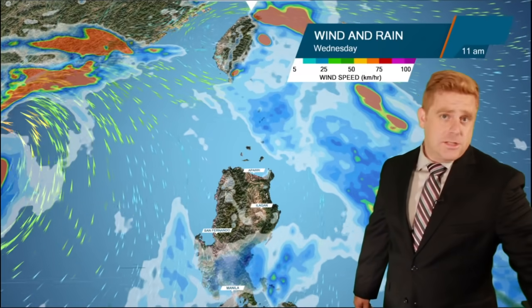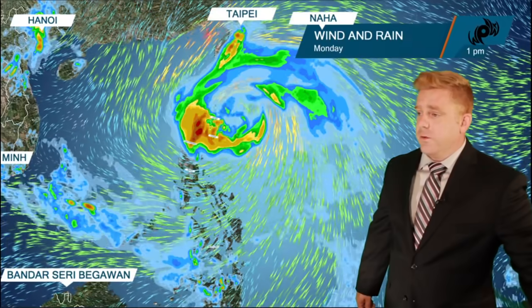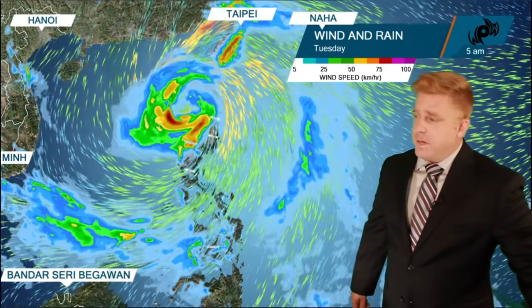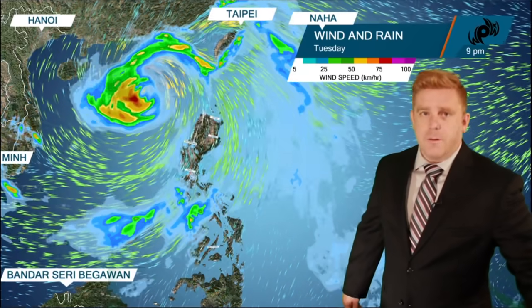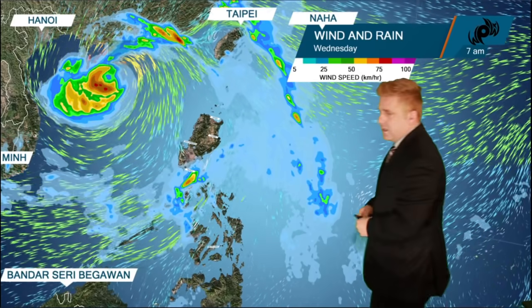Then we change our attention to Vietnam, where this is going to be continuing to track off as it moves off towards the west, especially Hainan first. By midweek, in the latter part of the week, Vietnam still recovering after the impacts from Tropical Storm Lionrock there. But I pull back to the bigger picture because I also want to show this.